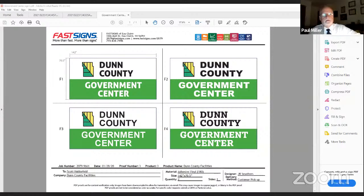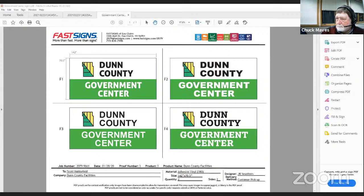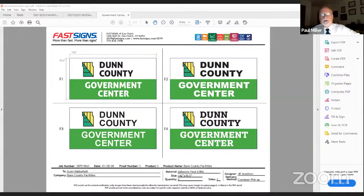If I may, Mr. Chairman, we are looking for the committee's feedback on these 4 finalists. But we want to think about how these will read at speed, since people are traveling 55 miles an hour or greater along that stretch of Stout Road, and this is the sign they'll see. Scott and I preferred F3. My second was F2, which is a little bolder and maybe more visible, since F3 is a little thinner. I like the aesthetics of F3, but that's a subjective opinion.